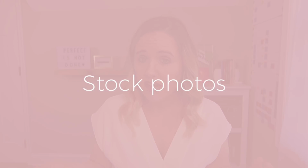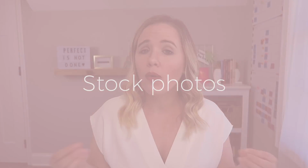The next idea is if you are a photographer, you could start selling stock photos. Take those photos that you're already taking and sell them. You could sell them on your own website. You could sell them in Creative Market. There are so many ways to take the photos that you are already shooting and sell them.